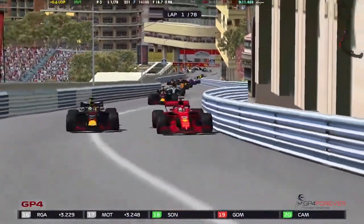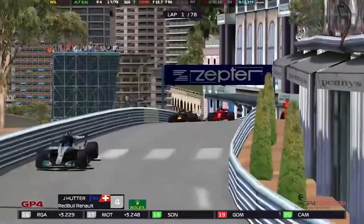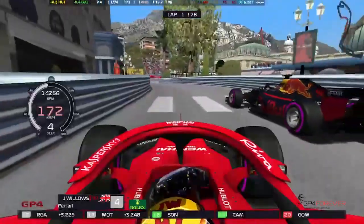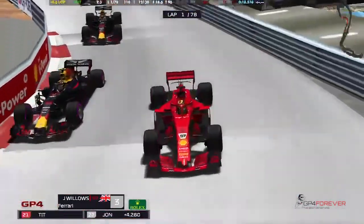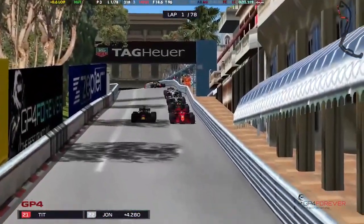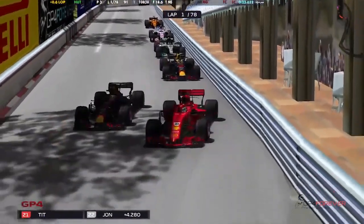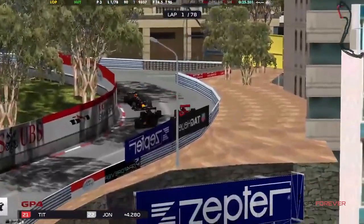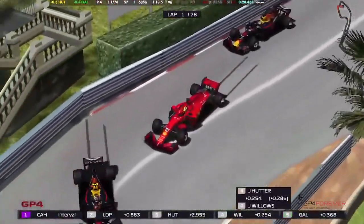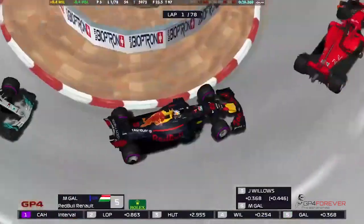Wills is almost side by side with the Red Bull there of Joel Hutter, trying to get into 3rd position. And is he going to get it? I believe he is. Hutter's trying to keep it around the outside, but Hutter, I think, will get 3rd. Will he? No. Wills will go around the outside and take the inside, I think, although Hutter, I think, still on the inside for the next corner. And no, it's still side by side between the two. It's so tight, but Hutter just about manages to stay in front. That was a great battle.